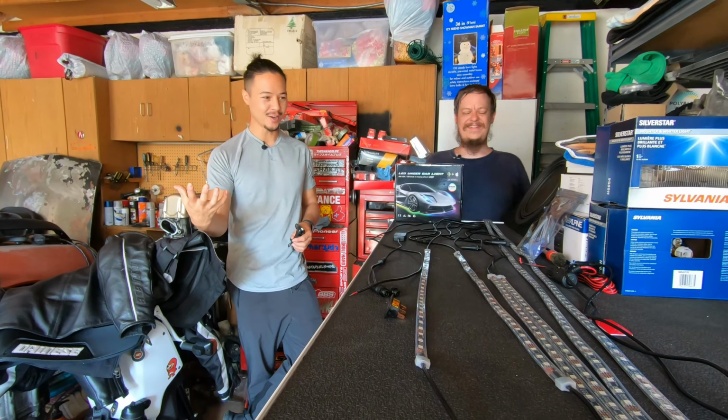15-minute install. So anyways, we drilled the hole. It was a bit traumatic, to be honest with you, because this plastic was pretty brittle. But you know, no big deal. This switch covered it up real nicely. And we're gonna go ahead and take this over to the car and start doing some wiring for you.